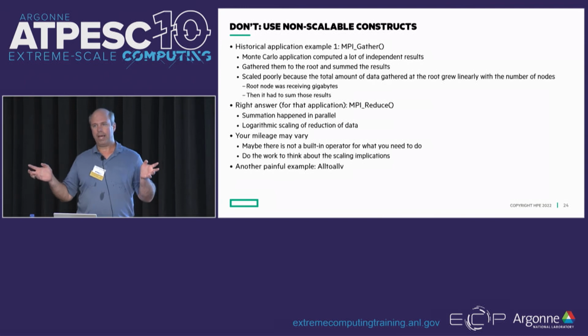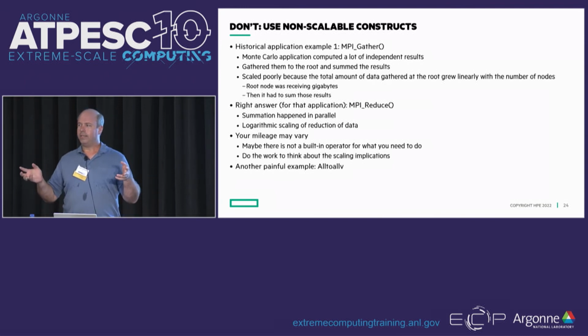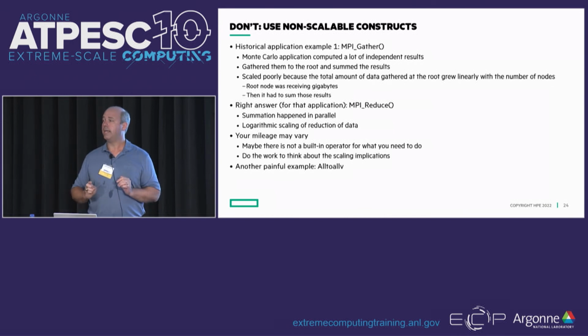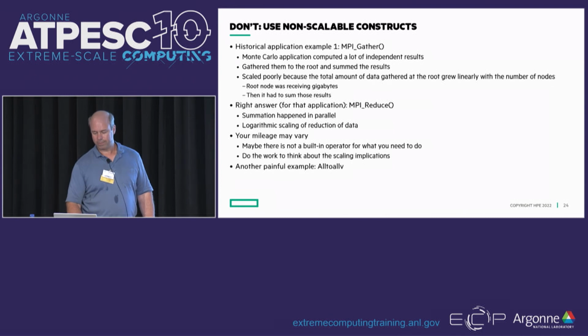By the time you gather 10 gigabytes onto a node with a gigabyte per second network, that's going to take 10 seconds. And your app's going to sit there while it does that. So don't do that. It turned out MPI reduce was the right answer in that case.